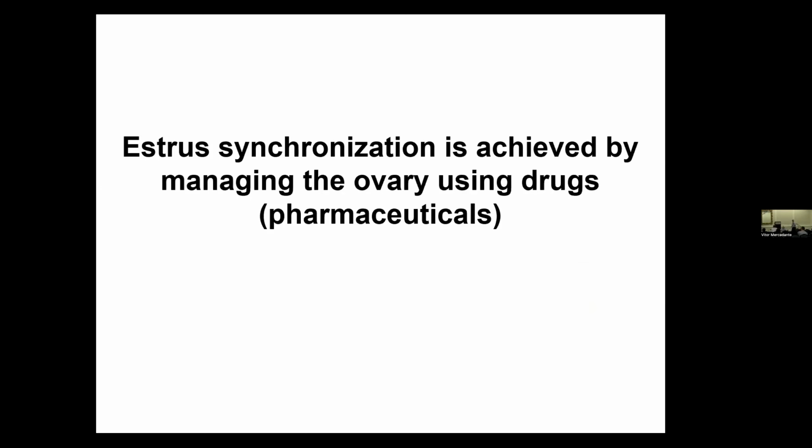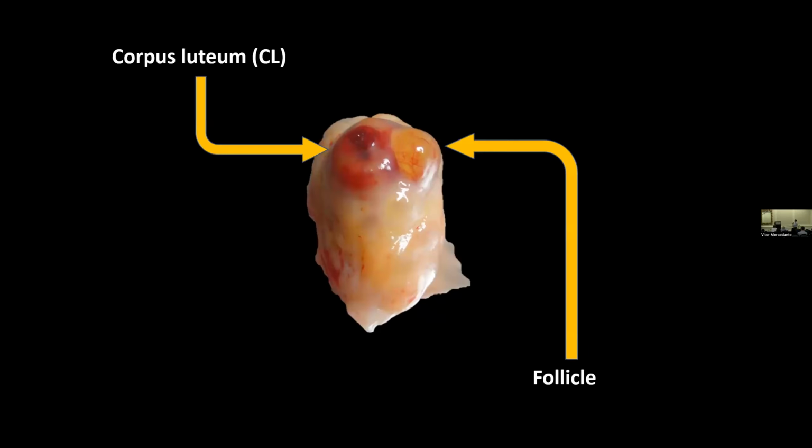All right, are you guys ready to be able to synchronize estrus? You understand now what estrus is? You understand how beneficial it would be to have your cows showing estrus at the beginning of the breeding season, get them all bred early so that you're going to wean uniform calves and all that. So how do you synchronize them? How was synchronization developed over the years? To synchronize a cow is to manage the ovary. Manage how the ovary works.